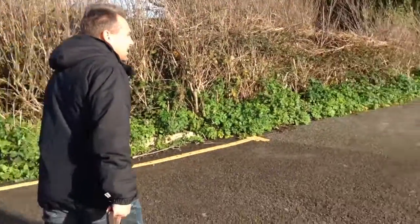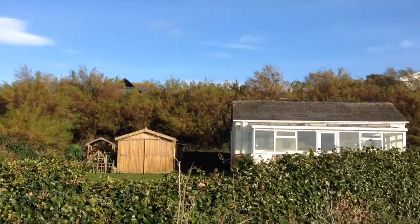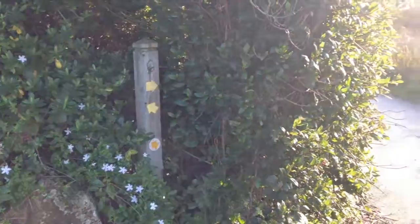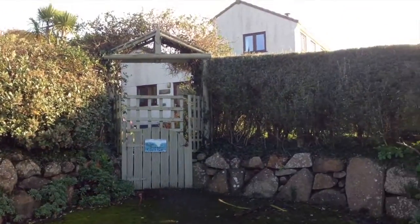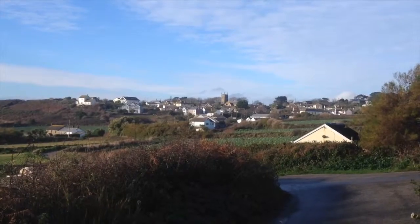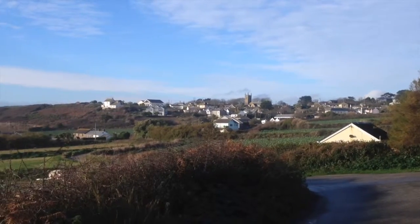Take an immediate left along a metalled lane that runs along the bottom of the car park. The lane rises to pass the bungalow, shortly after which turn right in front of Blue Burrow Cottage, following an unmade track towards the coast. So we've just come a short little way from Perranuthnoe. In the distance you can just make out the little church there.